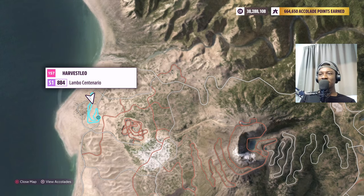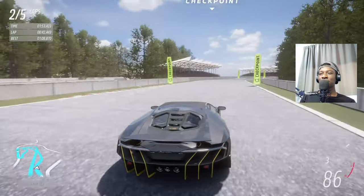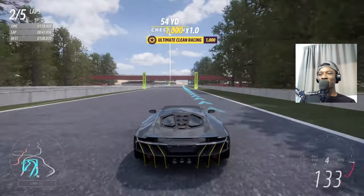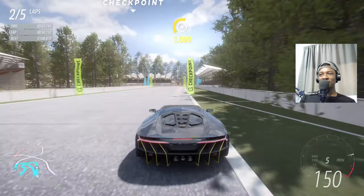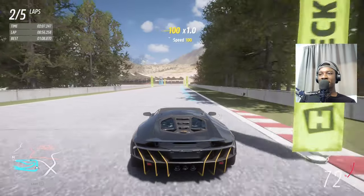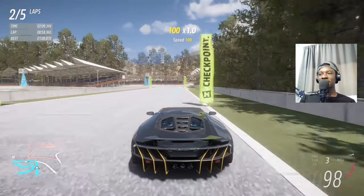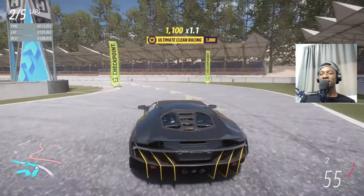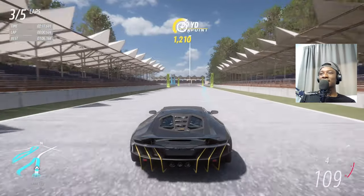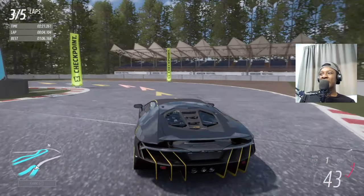And it's not even that rare because only 40 units were made, 20 roadsters and 20 coupes. Yep, it's not rarer than... Okay, maybe that's why the Veneno is more expensive than this car, because it's rarer than this car. 40 units. And we got 6 seconds. 1 minute, 6 seconds. Okay, it's slower than the SVJ.